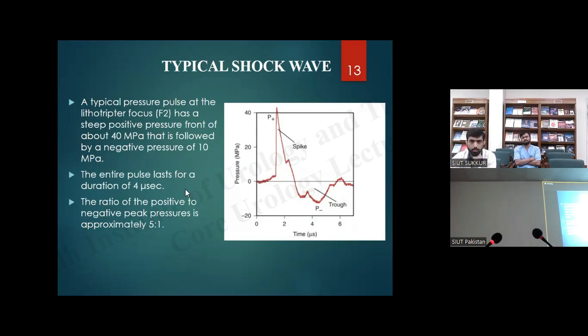This is a steep positive pressure of more than 40 megapascal, and this is the negative part of the pulse, negative pressure of minus 10 megapascal. The entire pulse lasts for a duration of 4 microseconds. The ratio of positive to negative peak pressure is approximately 5:1.